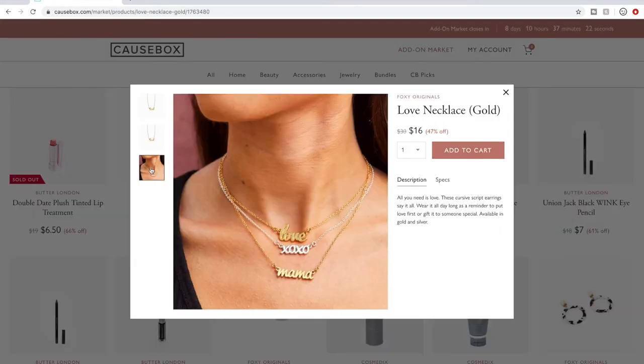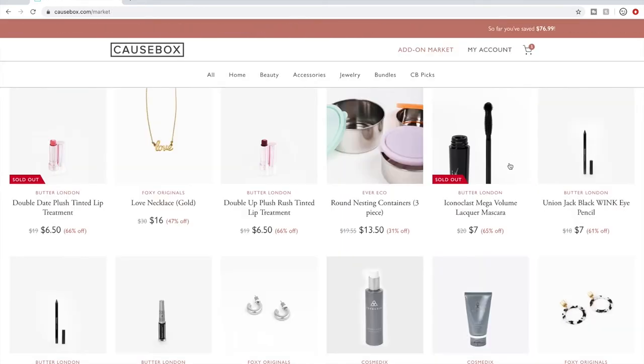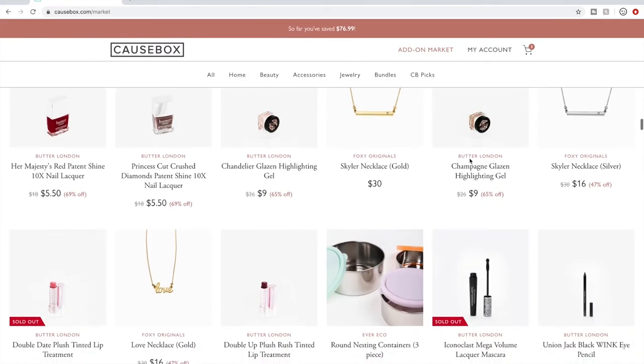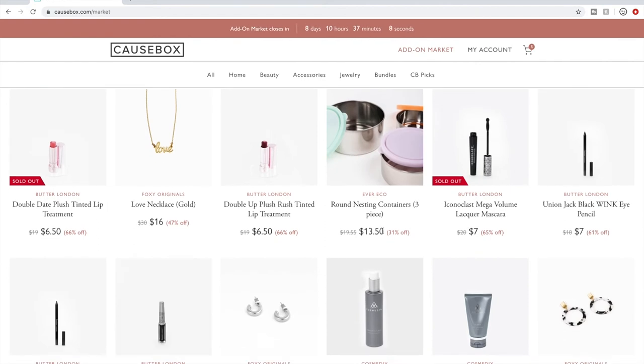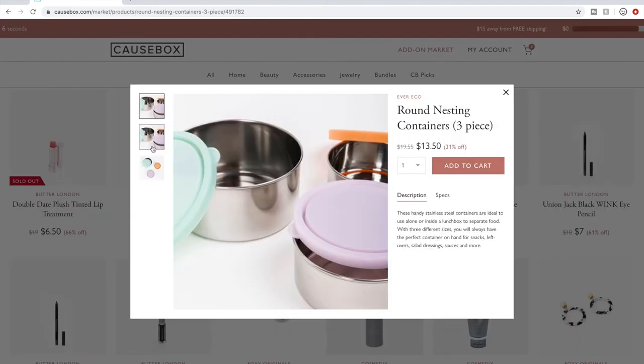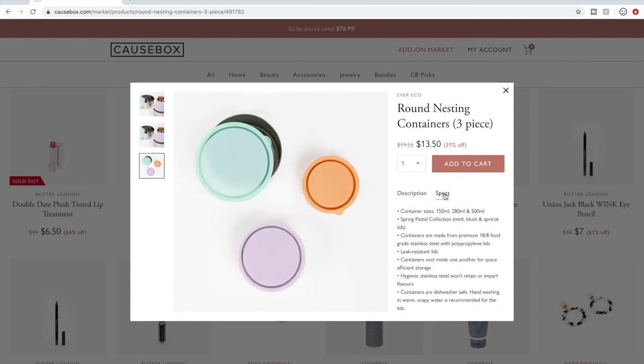Here's a necklace that says love. Here's the specs. So this one's also pewter. Is that the same? It's the same designer, Foxy Originals. Okay, and then some nesting bowls. They're the specs.